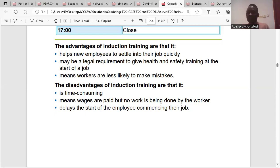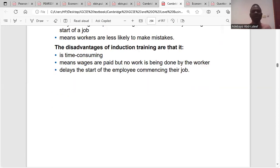Two, it may be a legal requirement to give health and safety training at the start of a job. It is also ethical to train your workers on safety rules, so you can do that with induction. Three, it means workers are less likely to make mistakes. With induction, workers know the job already, so they might not make mistakes. So what are the problems of induction?